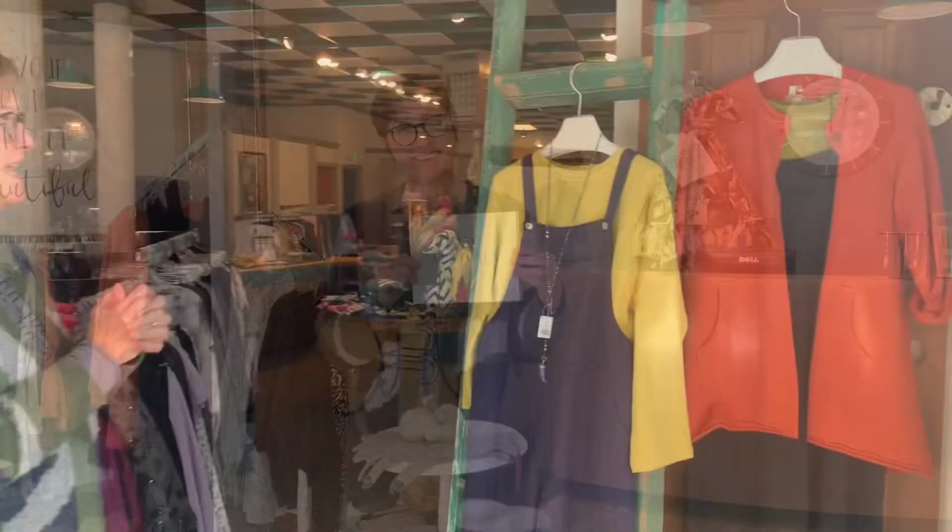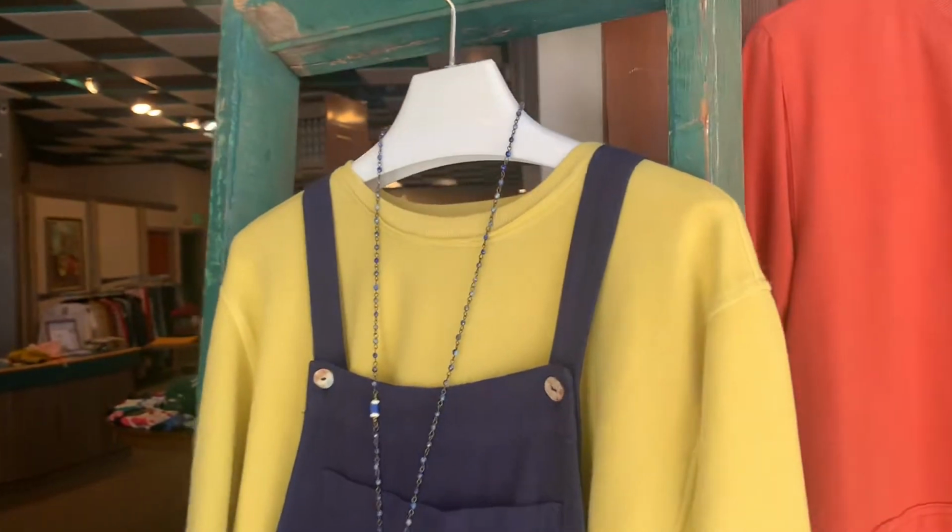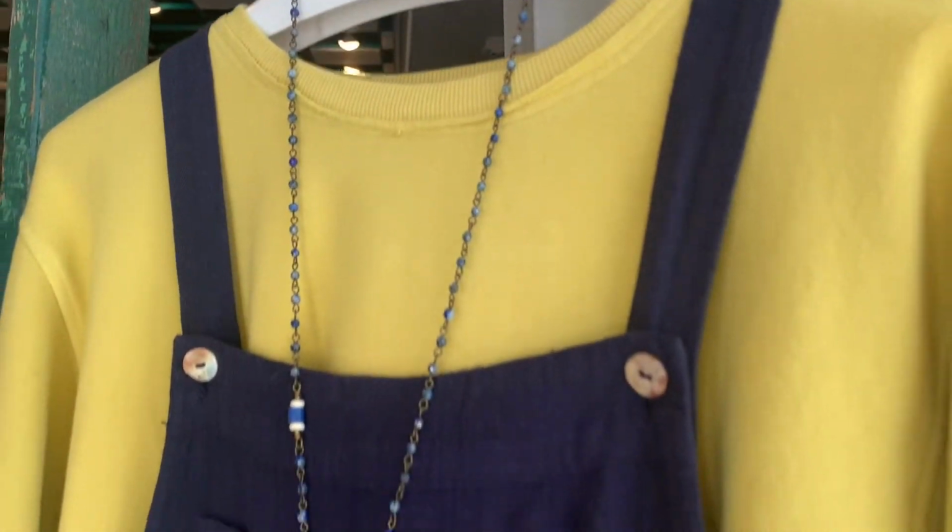We have new arrivals for you, and we want you to come and take a peek, so we're going to show you something today. And the first one I want to share with you is overalls by Clean. So many of you have said, please let me know when we get new overalls in.